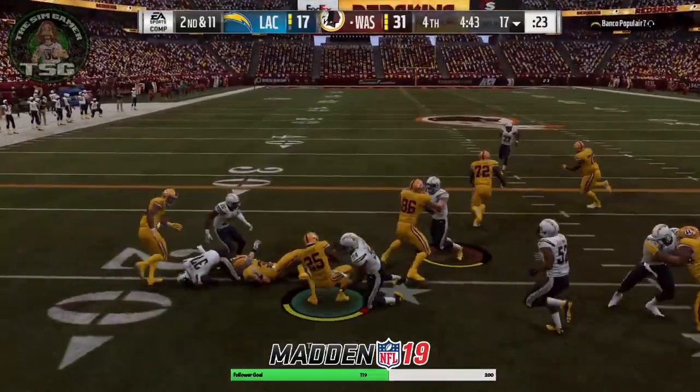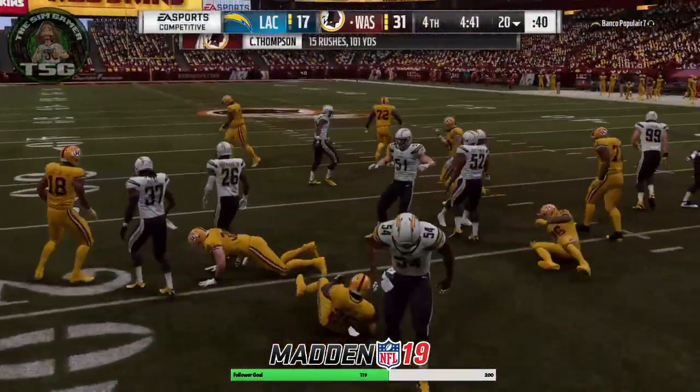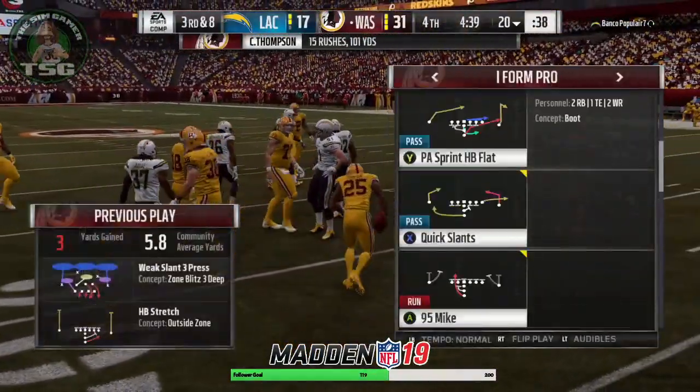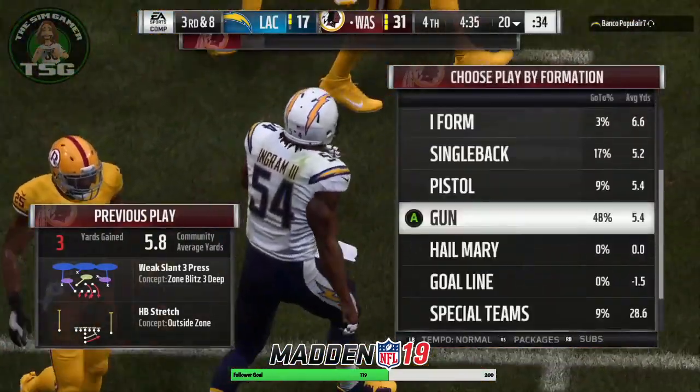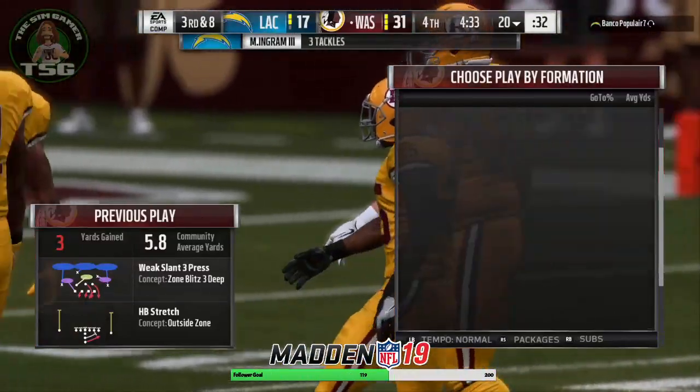He'll go on the ground. And a short pickup there as he'll take this up to right around the 20. Give him 3 yards on the run there. That still leaves him with a difficult 3rd and 8 coming up.